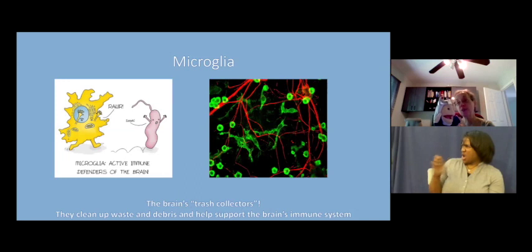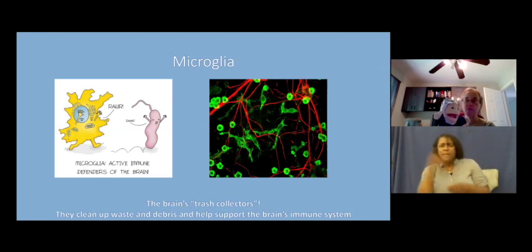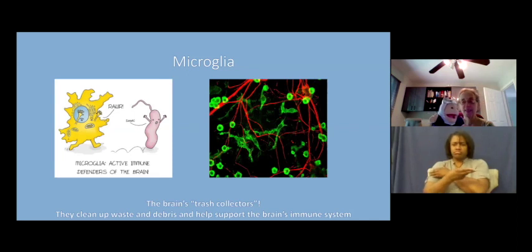Well, we don't put garbage in our brain, but when we eat food and the food gets broken down, part of it gets used to make energy so the brain can work. But part of it is what's called waste. It's stuff that we don't want anymore. You have to dump it out of the body. And the microglia help gather it up so it gets dumped out of the body. That's very cool.